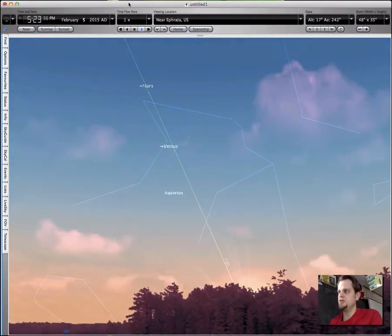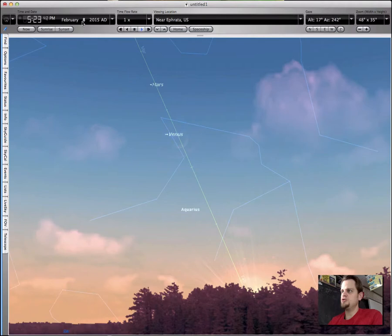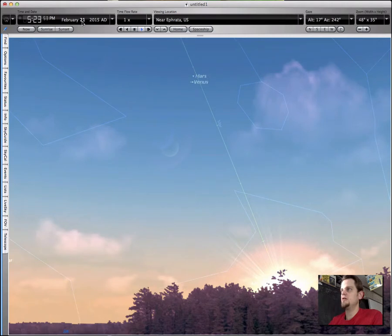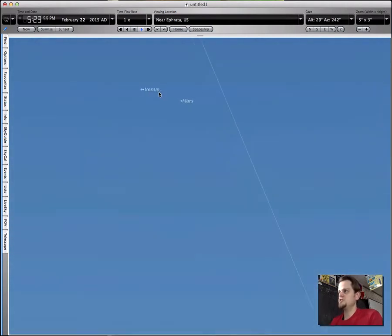Let me zoom in a little bit more. They keep getting closer to each other, and Venus gets closer and closer to Mars. What we find is that on the 22nd, Venus is closest to Mars. So there's Venus and Mars on the 19th. On the 20th, the moon is actually right nearby, a very, very thin crescent moon, right over there. So on the 20th, you get the moon close to Venus and Mars, and on the 22nd, Venus is closest to Mars at that point. It's really neat to see.